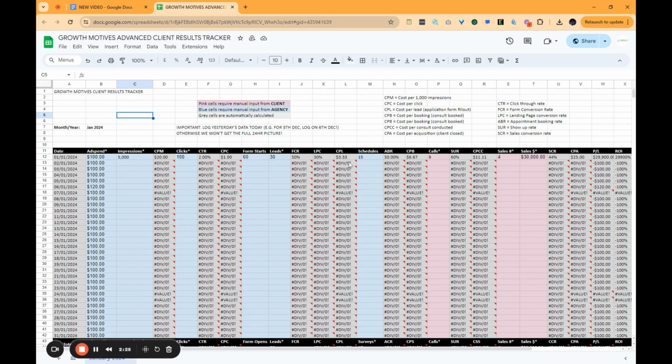I put an example here of what one of our clients did. He spent $100 on ad spend. He got 5,000 impressions, and his cost per 1,000 impressions is $20. He got 100 clicks through his ad, so a click-through rate of 2%, and 60 of the people that clicked actually started the form. I did change this up a little bit for the example. I made it lower than what it actually is. So let's assume you got a form conversion rate of 50%. So out of the 60 that filled in the form, only 30 replied when you messaged them. And out of the 30, let's say another 50% decided to make an appointment with you.